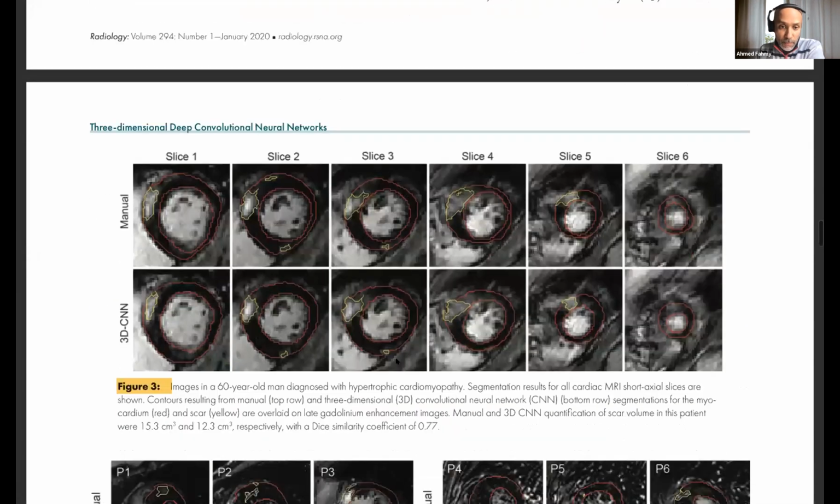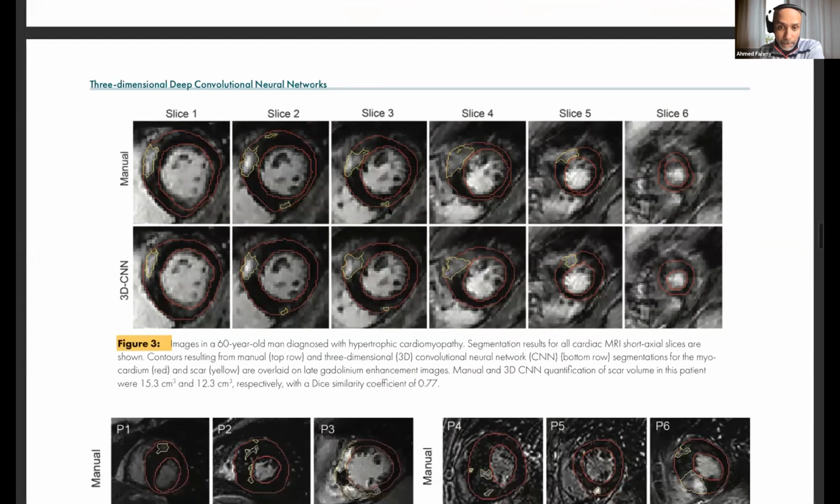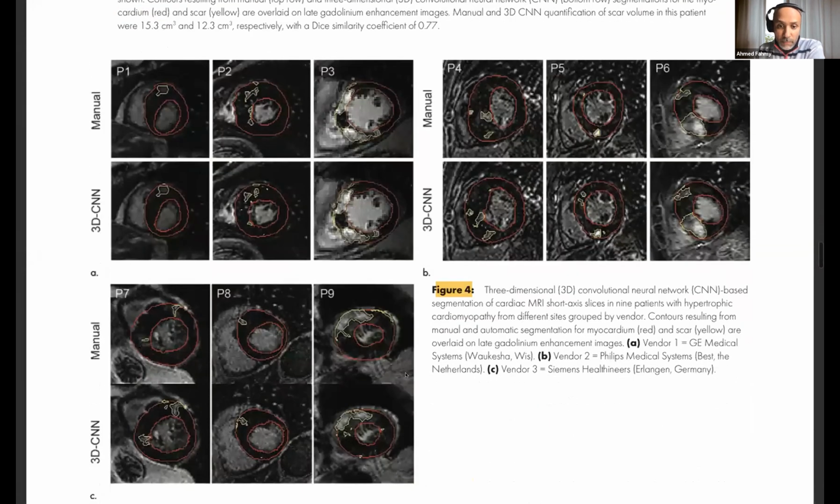This figure shows some results from one patient for all slices from base to apex. This is the manual segmentation. Red is the myocardium contours and yellow is the scar contours. We can see visual similarity between the automatic segmentation and the manual segmentation. These are more cases from 9 different patients from different sites. As you can see here, there is good agreement between the automatic and the manual segmentation.